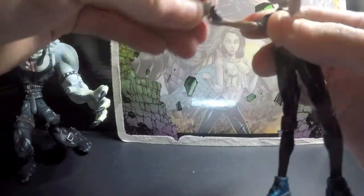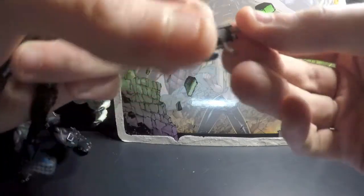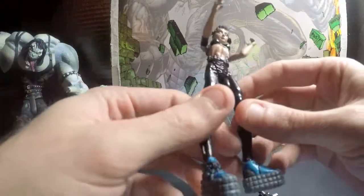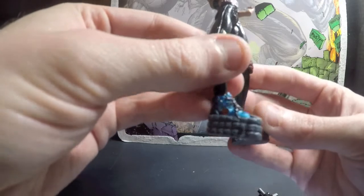She comes with her pistol right here, as well as another sort of sidearm. Looks like kind of an automatic pistol, maybe a modified Walther or something. And then just her. So she kind of has this sort of black leathery look, high platform sneakers and everything.